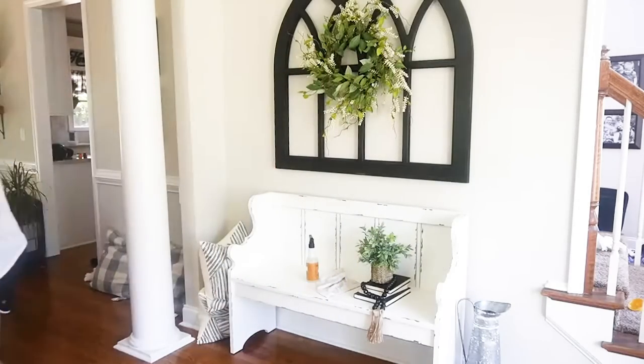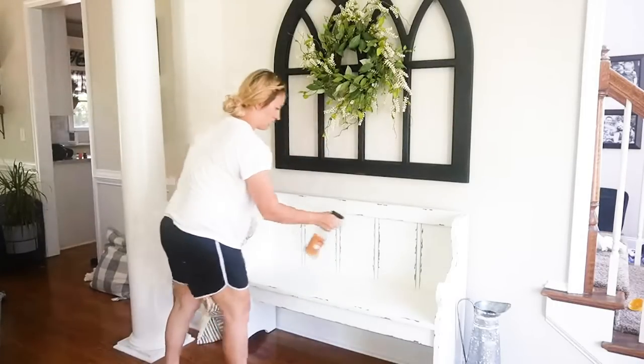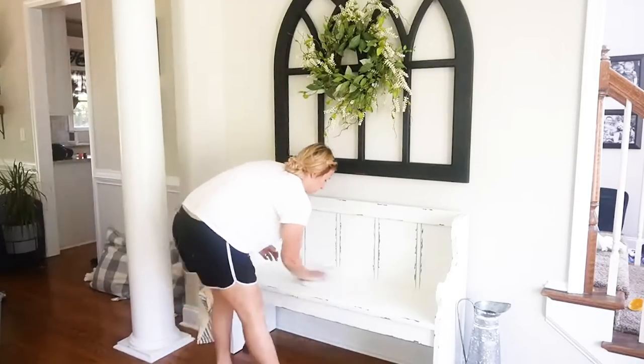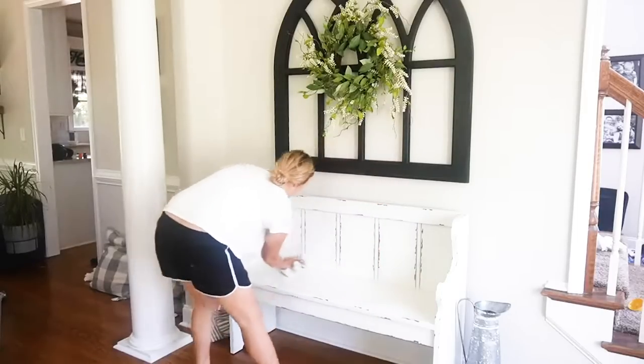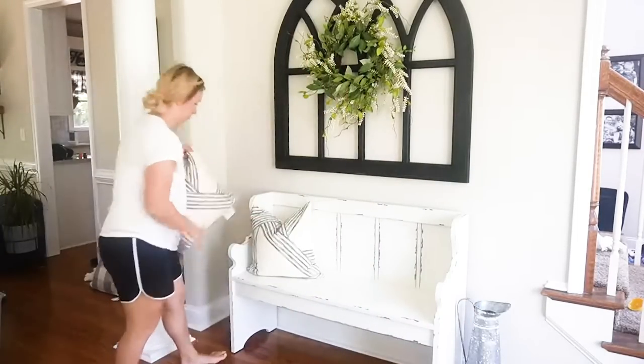And moving on to this little bench, I'm doing the exact same thing, just taking some of the decor off that I'm keeping out, wiping it down, and getting it really clean. I also went ahead and cleaned the window pane. It was super dusty.